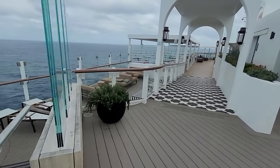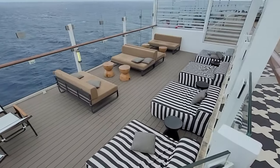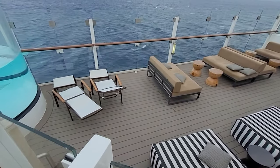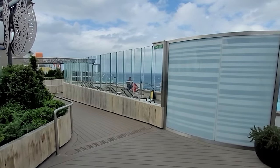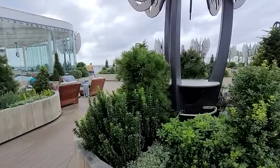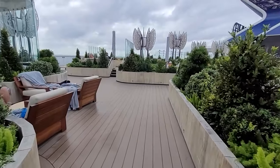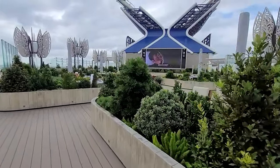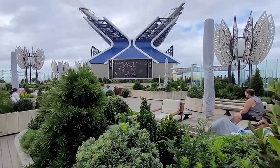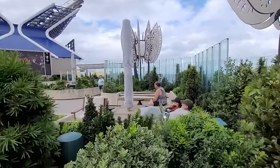Nice little lounge area down here. Playing first run movies. This is the Elvis movie. Really neat area to hang out. They have all kinds of football games, soccer games.